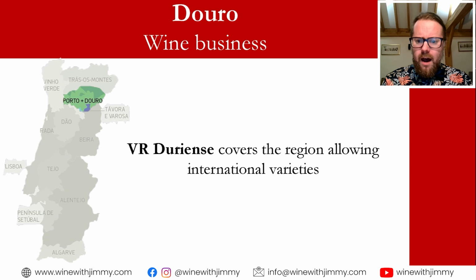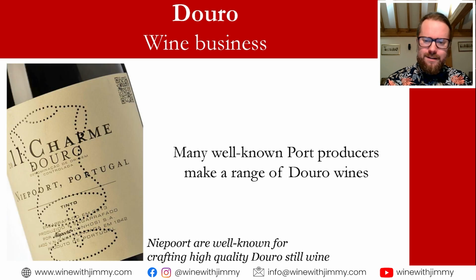Now, the VR Duriense produces much lower volumes. You see, I've highlighted it in green there. It's only just over 6,000 hectolitres in 2018. This is the Vinho Regional that is the same area as the Douro Valley, but it allows non-local varieties such as Syrah, Riesling, and Chardonnay. So the international varieties, typically.